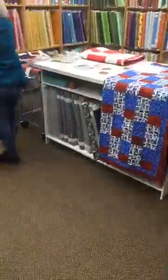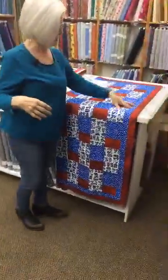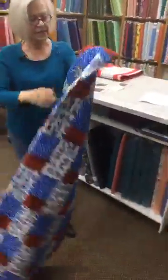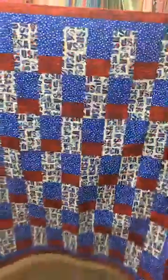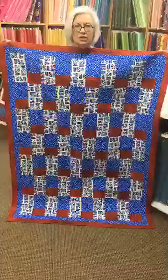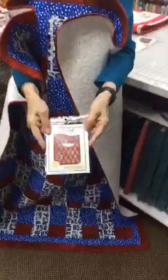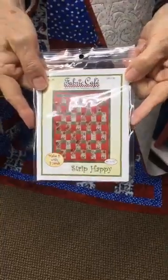All right. Now the last one that I want to show you, again, we don't have the pattern or the fabrics available, but this one is called Strip Happy, and this is a free pattern on our charity quilt site, FreeCaringQuiltPatterns.com. And I have that written over here if you want to flash. So this one's called Strip Happy. Here is the pattern. That's the one I accidentally picked up first and showed you, but this one is the Strip Happy pattern.